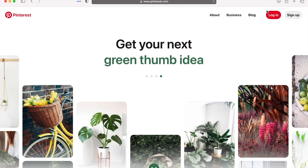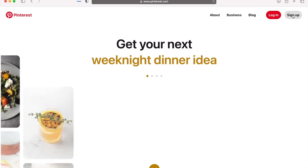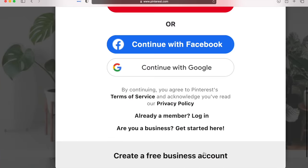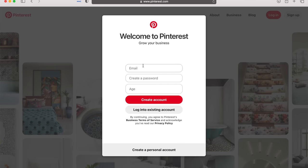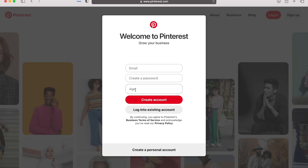So let's go ahead, go over to Pinterest, click sign up right here at the top right corner. And in here, instead of filling out this information, scroll down where it says create a free business account, because we want to promote stuff here, so we need a business account. So let's click that and now create a business account from here. Give your email, create a password and put your age and then click create account.